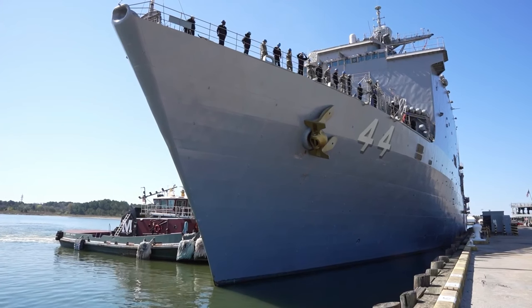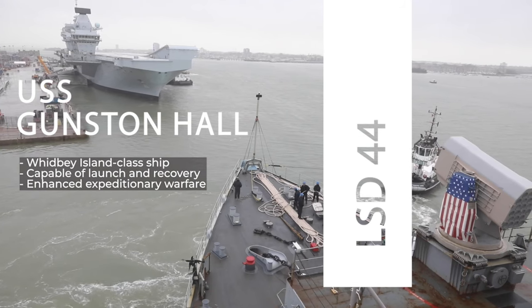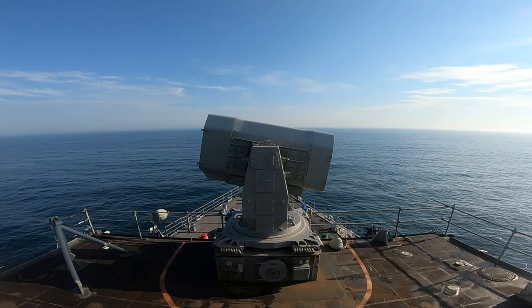For Steadfast Defender, the Second Fleet unleashed their star Gator, the USS Gunston Hall. Think of it as a Swiss Army knife at sea, a well deck for all your amphibious needs, making it a floating fortress ready for action.